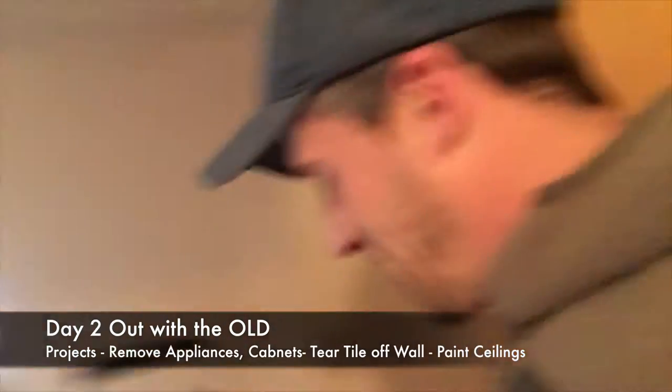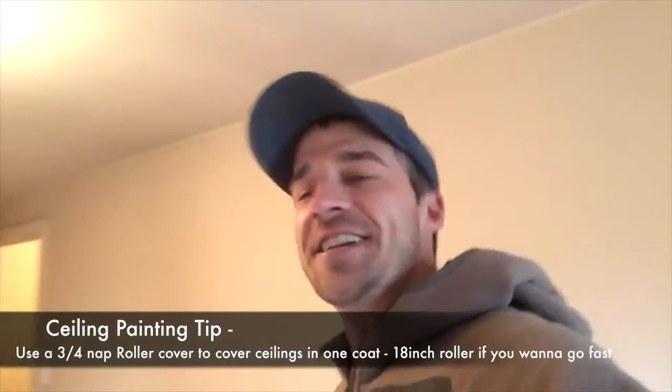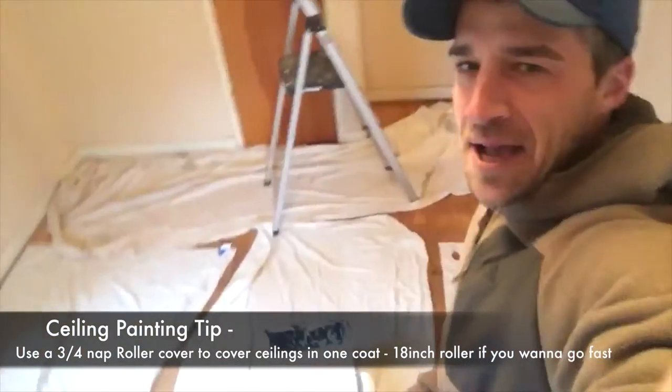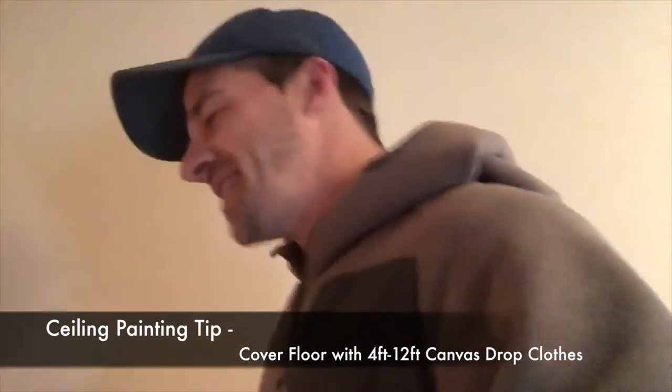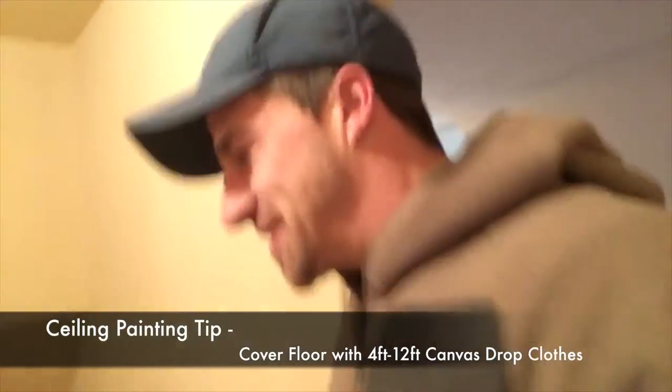Now, we got this room ready for paint. We're gonna take this ugly peach ceiling and make it white again. And then we're gonna put a nice light gray on these walls to make it look modern, clean, and fresh. So we got the carpet up and we're protecting the floor so we don't get huge paint splatters, but we are refinishing it. But just to be safe, we wanted to get it as clean as possible.